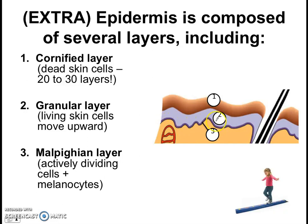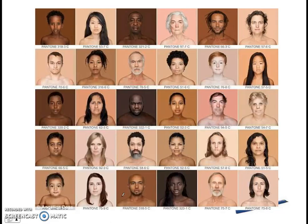And finally, this little purple line here represents the Malpighian layer. The Malpighian layer is the layer of cells which are actively dividing. So these are dividing and giving rise to new cells, which will move into the granular layer, which will eventually die and move to the cornified layer. Now, interestingly, the Malpighian layer also contains cells called melanocytes, which might sound interesting because it sounds a bit like melanin, right? Which is that pigment which helps protect you from the sunlight, the darkening pigment in your skin. Alright? So melanocytes contain melanin or produce melanin. And melanin is what gives rise to the beautiful range of skin colors that we see in all the people around us. Right? The more melanin you have, the darker your skin tone, and so on.